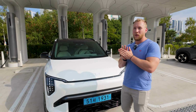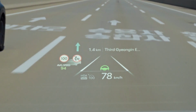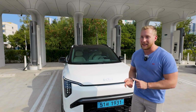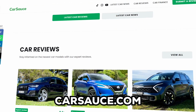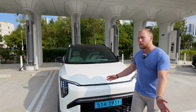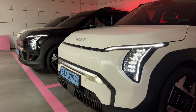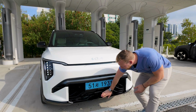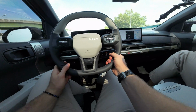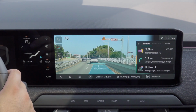This thing has some of the most comprehensive adaptive cruise control and highway assist features in the class. So if you guys want to know more detail about that, check out carsauce.com for a full comprehensive written review on this out now. As far as the lighting goes as well, it's completely LED and it's super bright as well. Down here we have this radar sensor as well. Like I said, this thing has a pretty comprehensive suite of safety technology, including some systems they've completely overhauled, but we'll get into that later.